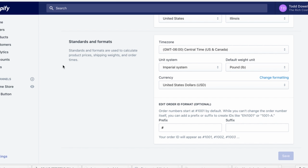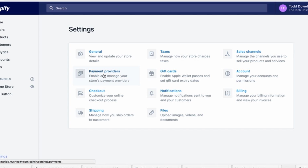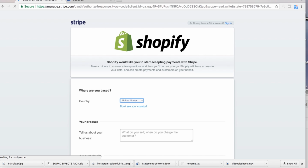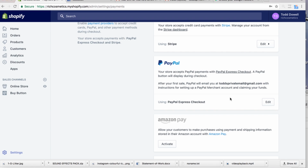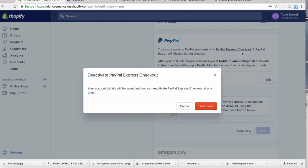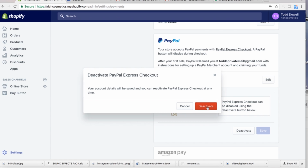So anyways, going back over to payment providers, and we're going to go through the process of setting up PayPal. All right, so in order to set up PayPal, all you got to do is hit edit, deactivate, because it's going to use the email address that you signed up with to activate your Shopify store. Then go ahead and hit deactivate.